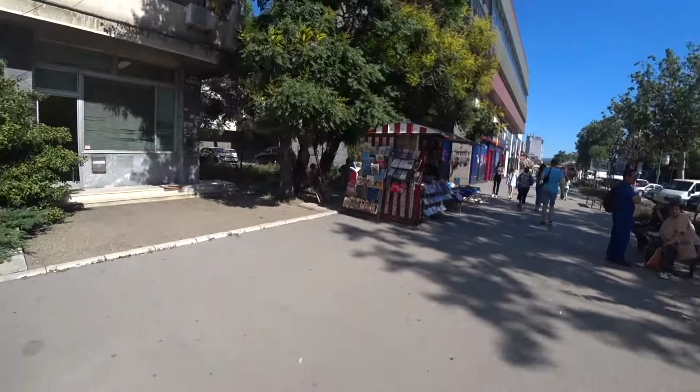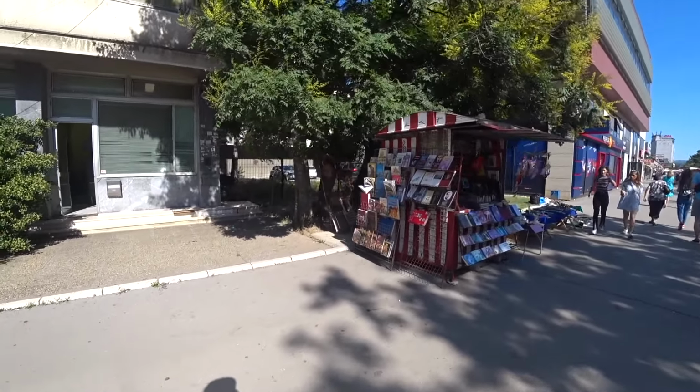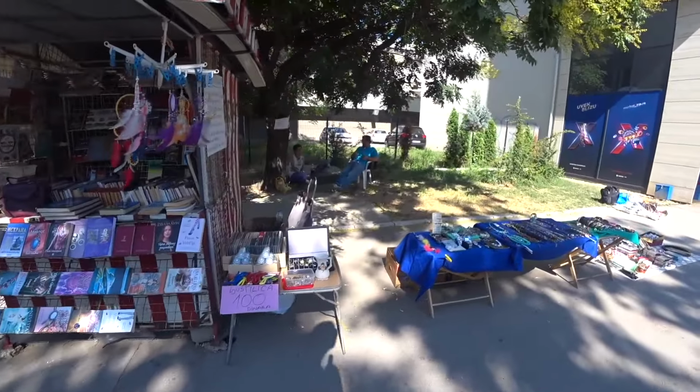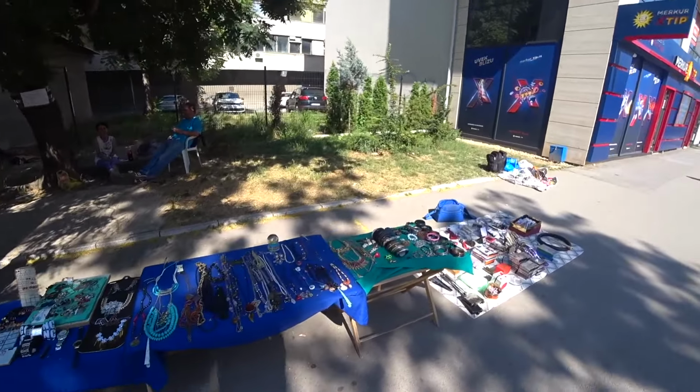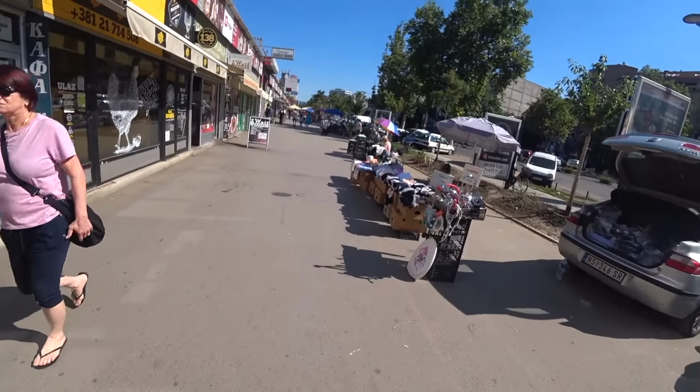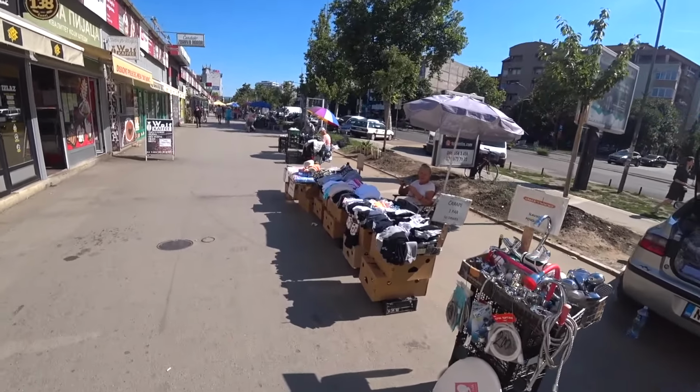Okay guys, so I had a nice feed there. I had chicken breast, a big salad, bread, and also that Kisela Mleko, and it came to a total of 700 dinars, so in British money that's £5. £50 for a pair of socks.